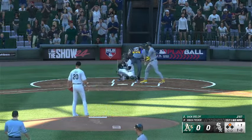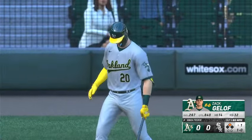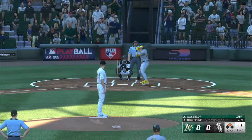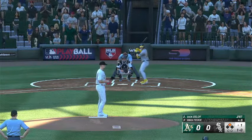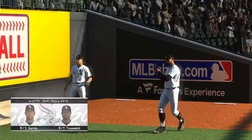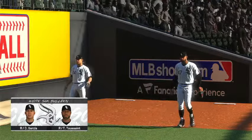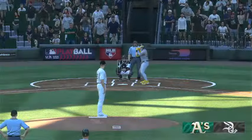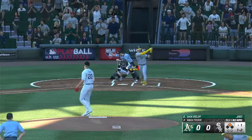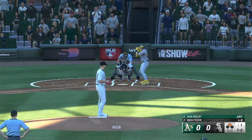And here is Zach Gelof. Man at second. Pitches in there. 1-1. Action in the pen down there. Davey Garcia up and throwing. Toussaint getting cranked up as well. Pitch swings through that one. Definitely got the hitter conscious of the pitch inside. Really think the outer half is open.